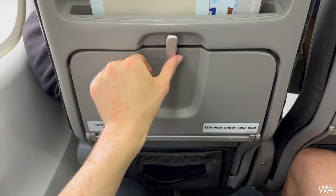Unfortunately, there is no in-seat power available at these seats, with no USB or AC charging outlets. Looking at the overhead panel above the seat, we have a personal reading light for each seat, along with a personal adjustable air vent. By far the best feature of seat 2A, the great view of this propeller engine.